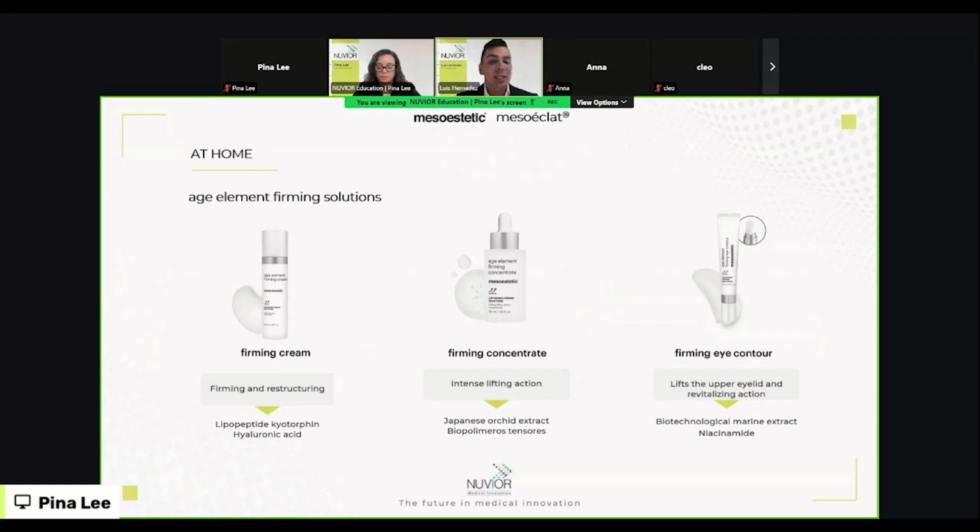We'll have ingredients such as lipopeptides, chirotrophin, mesoepigenetic system again, and it has hyaluronic acid as well as peptides and phytoactive tightening ingredients. The second product in this line will be our Firming Concentrate, which is a concentrated serum that will treat the loss of elasticity by intensively stimulating collagen and elastin synthesis. Its immediate lifting effect will help redefine the facial oval, visibly improving the lack of firmness. It is suitable for intensively treating the loss of definition of the facial shape and lack of firmness. We have amazing ingredients such as the Japanese orchid extract, biopolymers tensors, and our mesoepigen system.